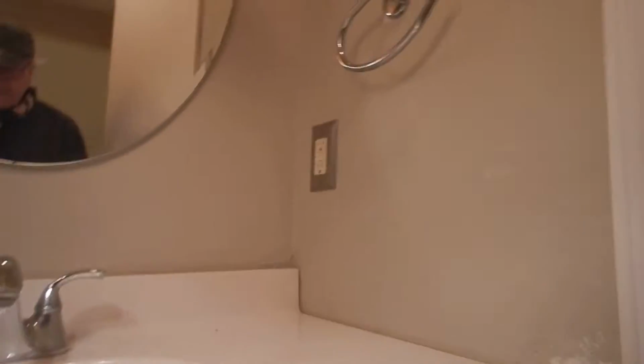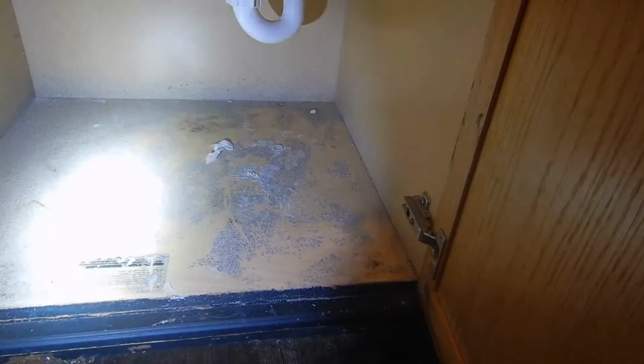What is that? It's an unidentified organic substance. Looks like something's been going on here. We had a little bit of water damage. We're missing our drain stopper out of our lavatory. What is that? It almost looks like it was a painted texture that somebody put down there. Unidentified.